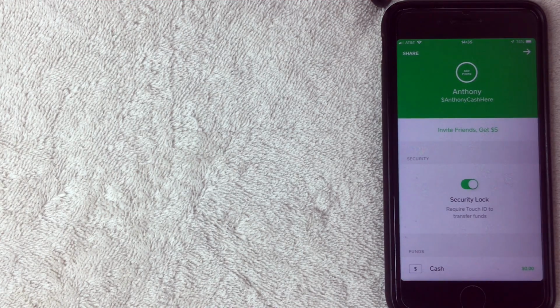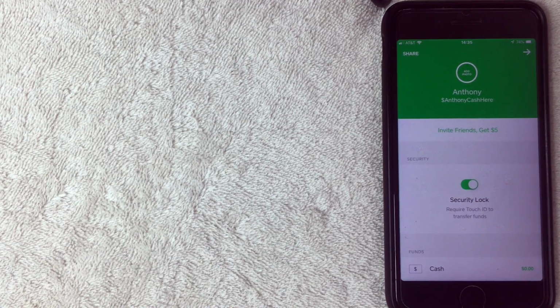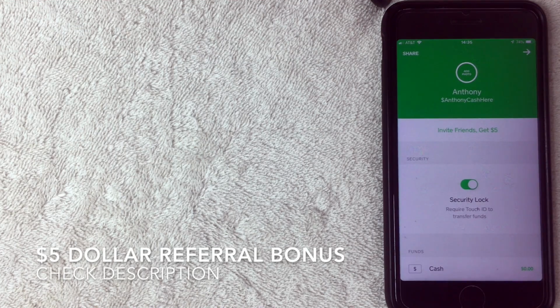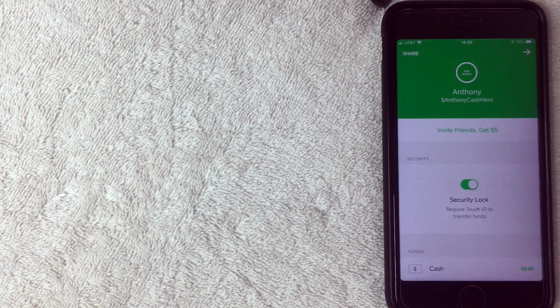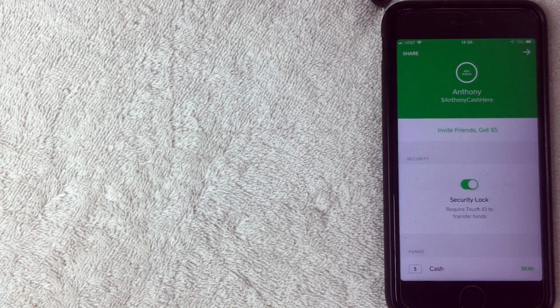Now, Cash App is a pretty big company and they've been around for a long time. So it is possible at one point or another that they start offering a $10 referral code, but I wouldn't hold my breath for that. Probably not likely, especially since it's getting more and more popular as the days go by. But as of right now, mid 2019, the only referral bonus that I've seen through Cash App is the $5 referral fee, where the referrer gets $5 and the new user gets $5. So that's $10 total between the two people, not $10 for the new user. So just keep that in mind.